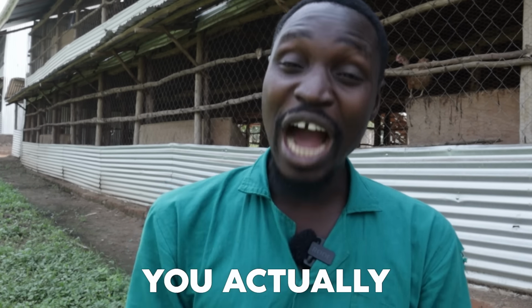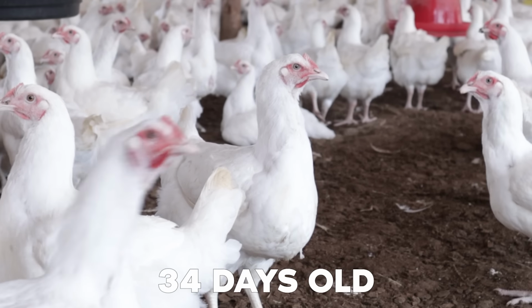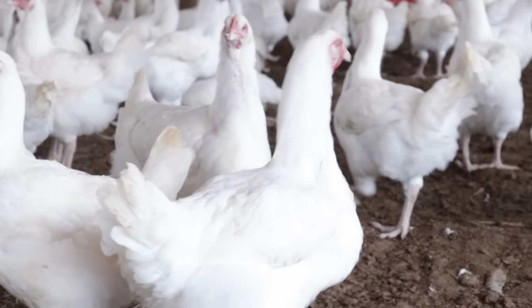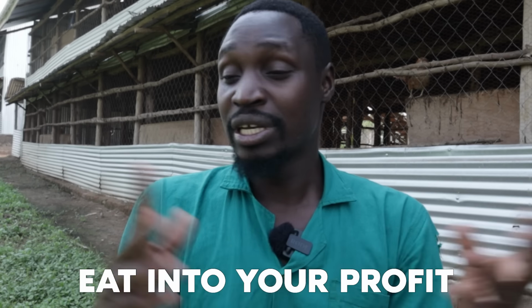The other thing that we're going to assume right here is that you actually had your market figured out. You don't want to get in the birds and then start raising them and then start looking for market when the birds are 34 days old. That doesn't make sense. You need to make sure that you already have your market, you've secured your market, so that number one, they don't eat into your profit, because on day 37, if you're not selling those birds, actually starting day 36, you're losing money because they're going to be feeding more and more.